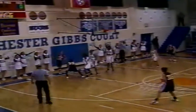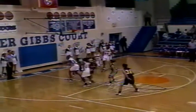Again, as you talked about earlier, they're having a hard time finding a way to score. We're not giving them the open jumper outside and definitely nothing inside. There's a baseline move. They'll kick it backside to Nolan. She'll hand back off to Harris. Kick it top of the key. Three off the back of the iron. No good. Battle for the rebound.